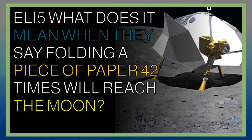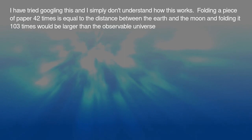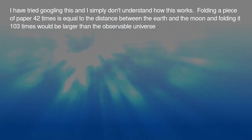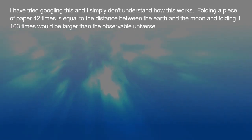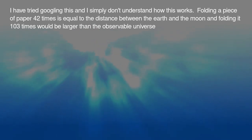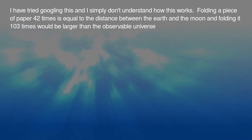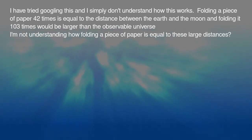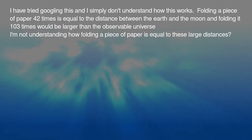Explain like I'm 5. What does it mean when they say folding a piece of paper 42 times will reach the moon? I have tried Googling this, and I simply don't understand how this works. Folding a piece of paper 42 times is equal to the distance between the Earth and the Moon, and folding it 103 times would be larger than the observable universe. I'm not understanding how folding a piece of paper is equal to these large distances.